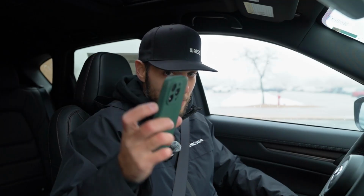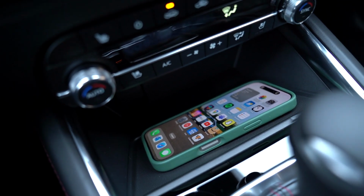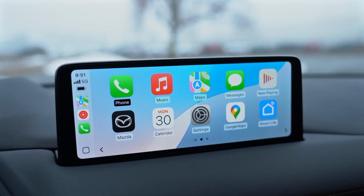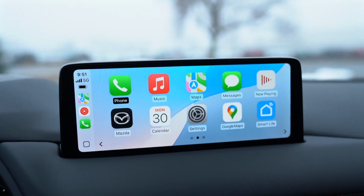Now, I have my phone with me, as we usually do, and this particular one adds wireless charging down here, as well as wireless Apple CarPlay and Android Auto. Depending on which trim level you're looking at, that's going to be more reserved for the higher tier trim levels, but all CX-5s are going to come with Apple CarPlay and Android Auto, which might be a wired system. But we'll get into that a little bit more. For now, let's put it in drive, go for a spin around.